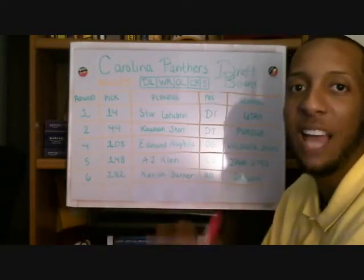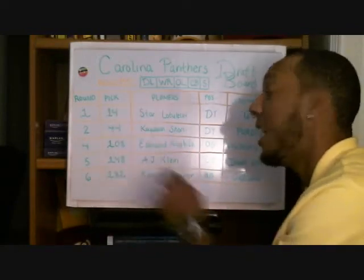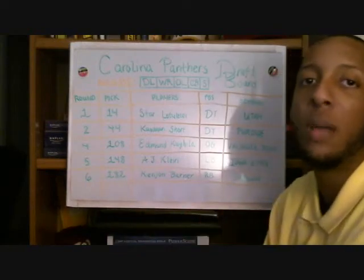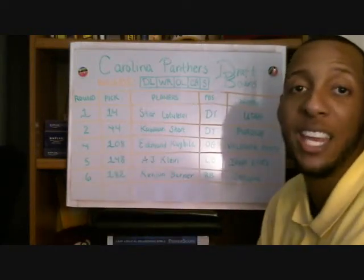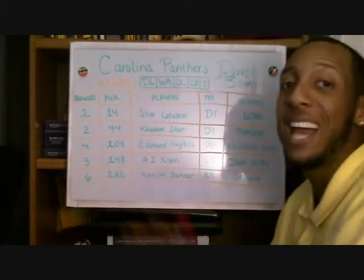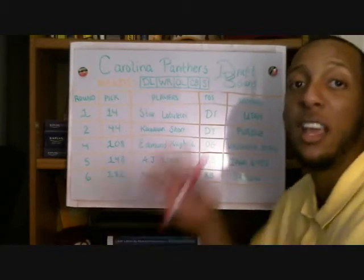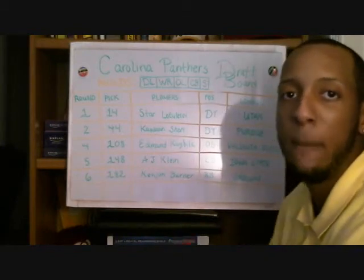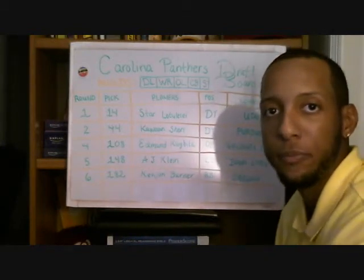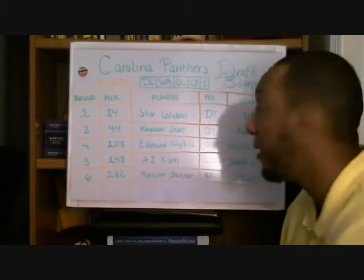It did not work. Dave Gettleman said, look, I'll do you one better. I'm going to ante it up. I'm going in the first round and getting my first 2 picks out of the way, first and second, and I'm done. I'm getting these defensive tackles. I'm getting my defensive line where I want it to be, and then I'm moving on. And that's exactly what he did.